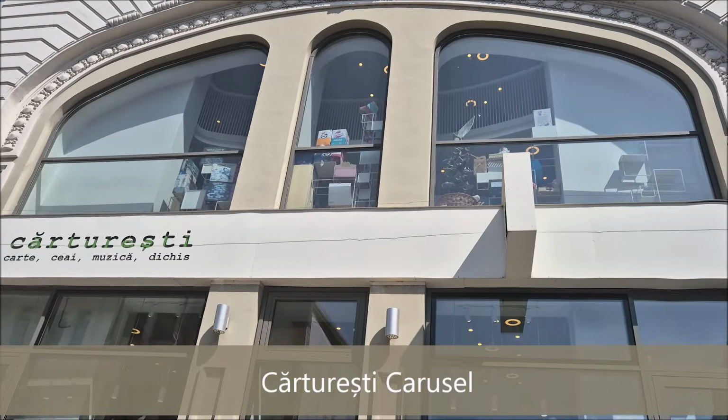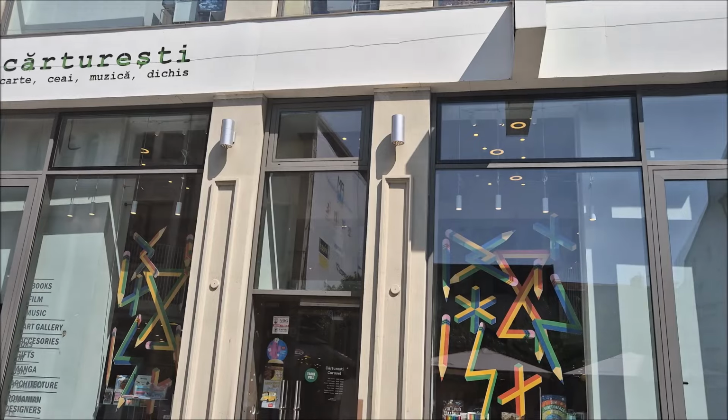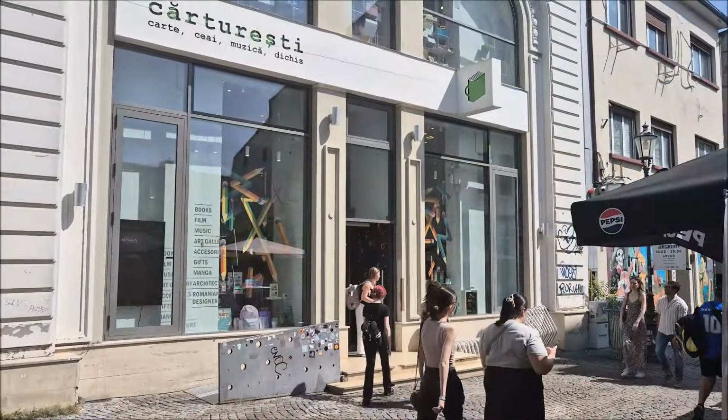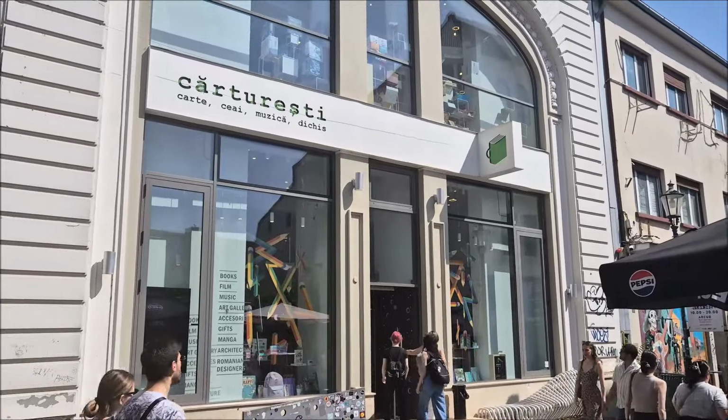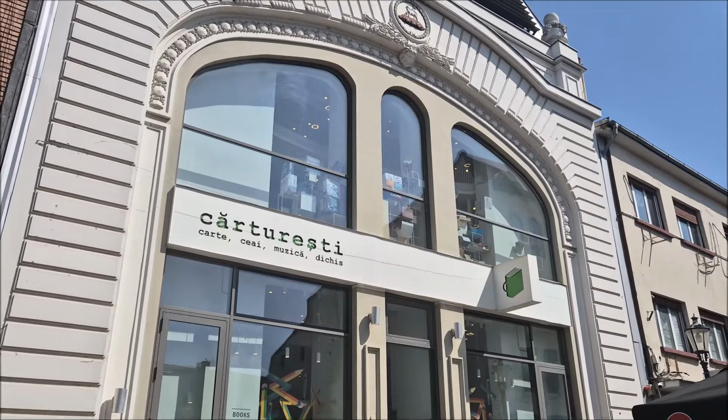Carteresti Carousel, located in the heart of Bucharest's old town, is one of the most stunning and iconic bookstores in Romania. Known as the Carousel of Light, it stands out not only for its wide selection of books, but also for its spectacular architectural design.